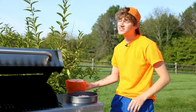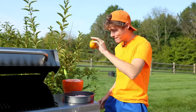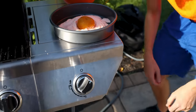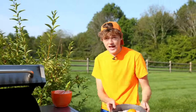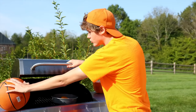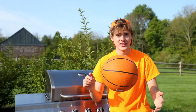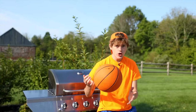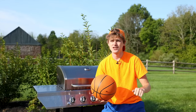Perfect. And since it's an orange blossom cake, you're gonna wanna add an orange. Smells delicious already. Now, just go ahead and take this pan, put it underneath the lid, and I'm all done. Now on to more important things, such as showing you all the newest spinaroonie. Basketball is a big part of my cooking show. You'll get used to it.